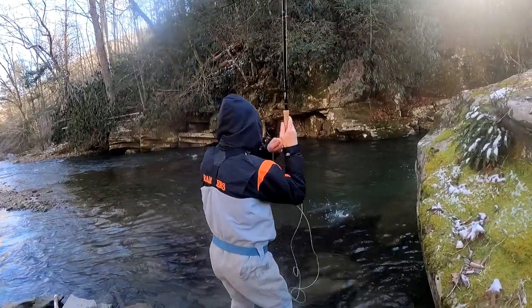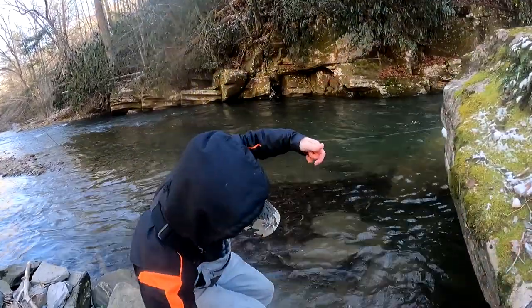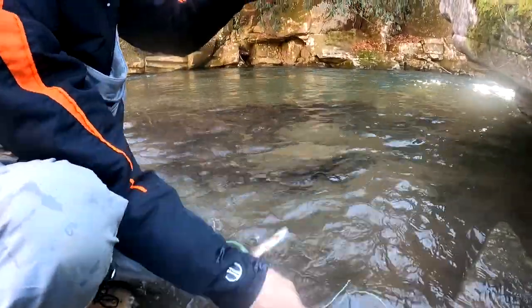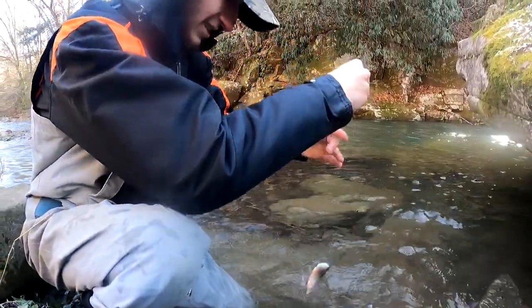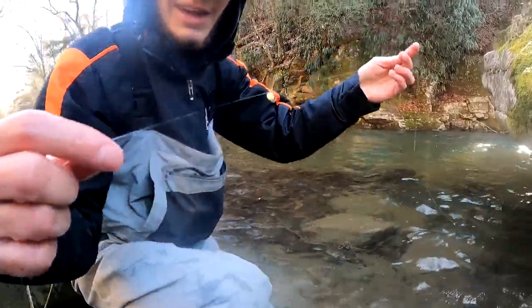Fish! Oh my gosh. That's amazing. That's a brookie. Nice little brookie. Always wet your hands before handling these fish. And then you get a hook and you're like, I just did. Native little brookie. That brookie surprisingly took the single leg.